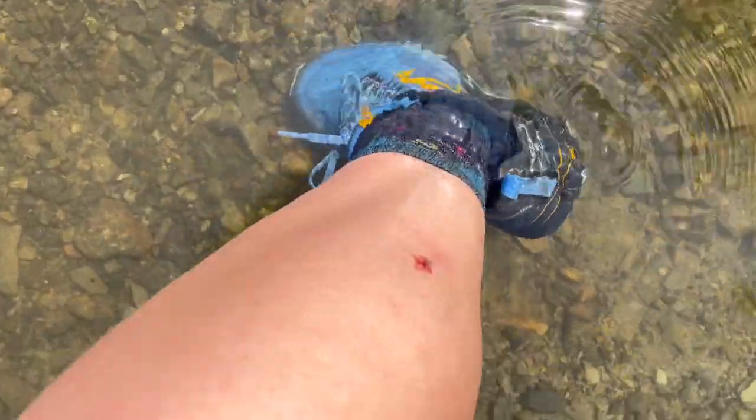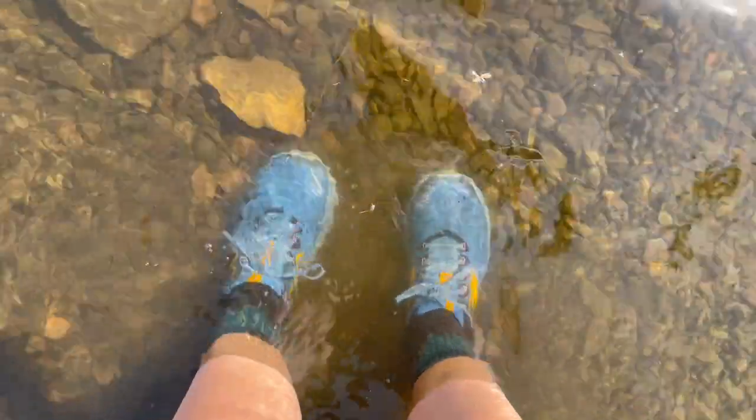This is what Minnesota's like. Killing bugs there, another one there, one on my arm. They even bite through your clothes. Here's what the water's like. As you can see, it's pretty deep, but it's just so clear because no boats are allowed.